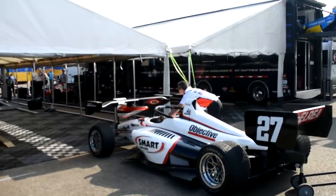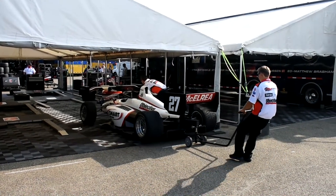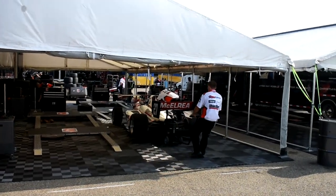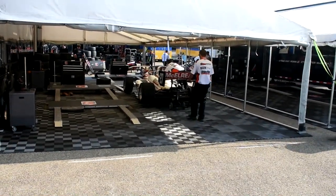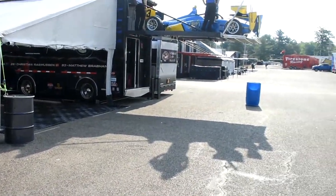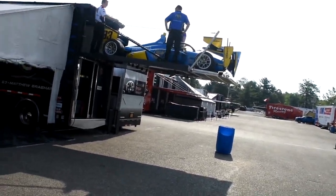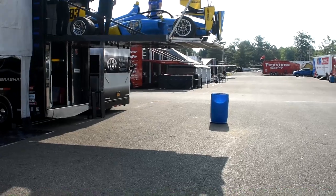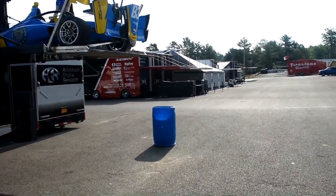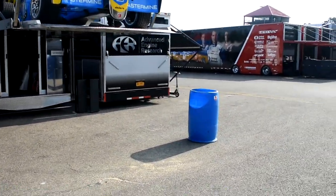So this looks like maybe an Indy Lights car for Andretti Motorsports. It's early in the morning and they're just now getting the cars off of the racks. Here's another one coming down. This is what you get to see when you get here early in the morning.